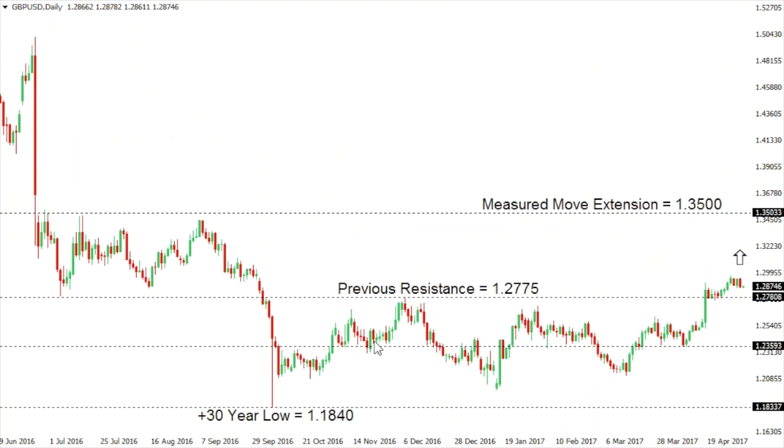Sterling dollar. Cable is doing a good job consolidating above previous resistance at 127.75, and while it consolidates above that level, it continues to strengthen the outlook for a meaningful base in this market off the 30-year low from back in October of 2016 at 118.40. This now opens the door for the next major upside extension towards a measured move in the 135 area following about a 700-point consolidation that we had seen for much of the fall of 2016 through to March of 2017, into this breakout that we saw finally into April.